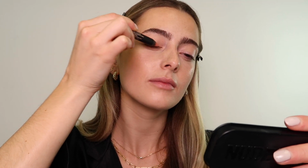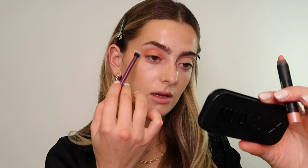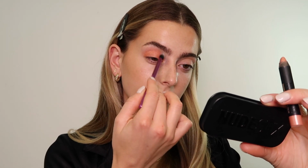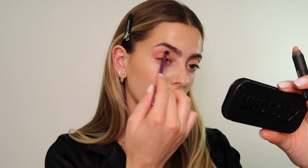So I'm using our Magnetic Luminous Eye Color in the shade Sunrise Star. It's a little bit more luminous than our other Magnetic Eye Color, so it's very festive. So you can either use your fingers to blend that, or you can use a synthetic blending brush just to blend out the edges. I personally like to just diffuse the crease really lightly.